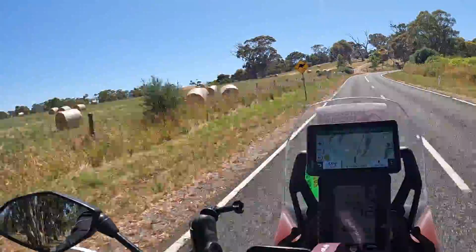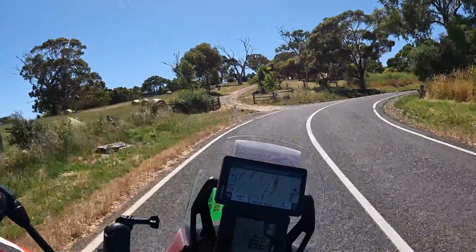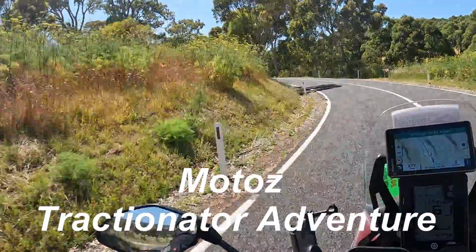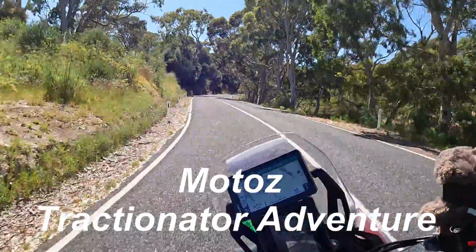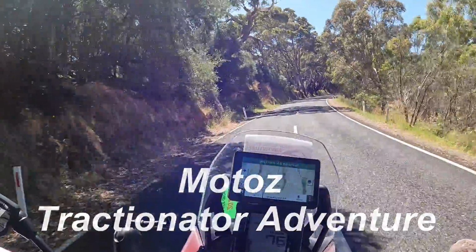I was on the forums this morning and I noticed a few people asking questions about Motoz Tractionator Adventure tyres. Well, I've got them on this bike and I've just been smacked in the head by a butterfly. So I thought I'd go out for a bit of a ride and do a quick review on them.